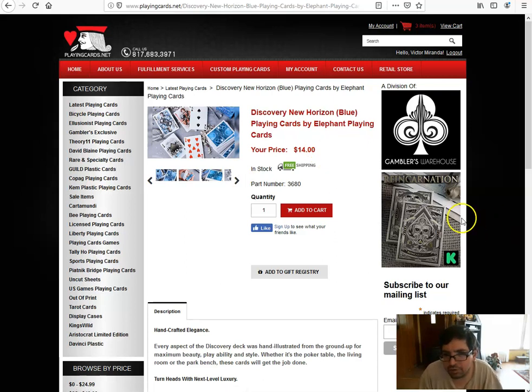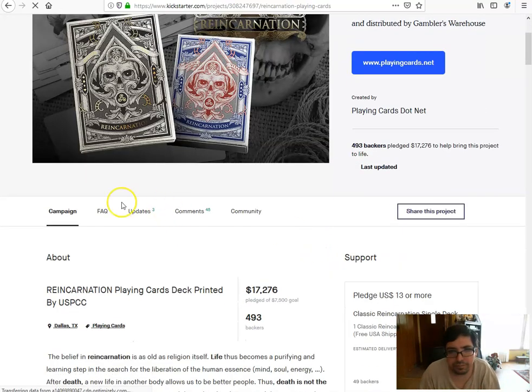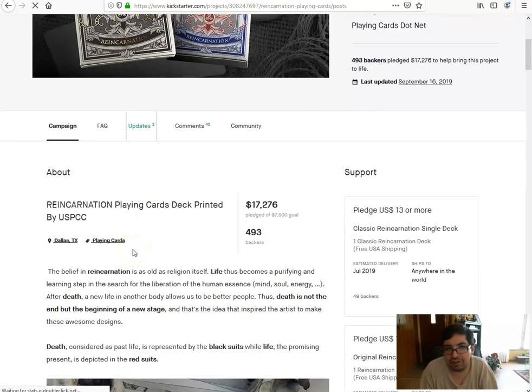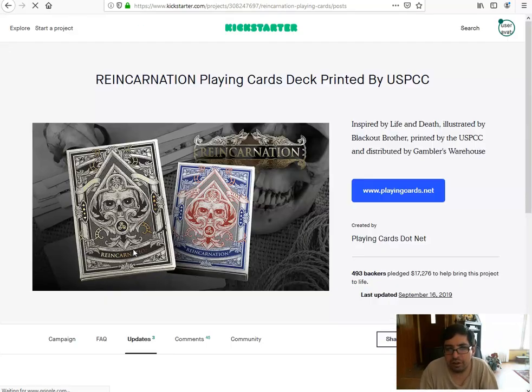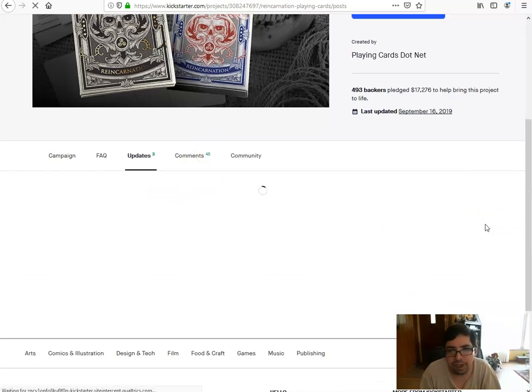I wonder what happened to these Reincarnation decks from Gamblers that were on Kickstarter. Still waiting on those to come out. There they are. Free updates. Gamblers, you might want to work on that update thing. You're supposed to be giving regular updates, which you have not been. Let's just have a look at this. It's supposed to be coming in July of 2019. Just past the date a little bit.